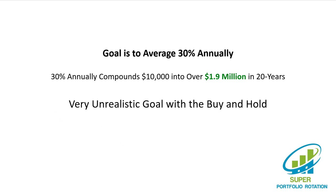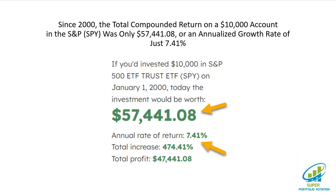And that brings me to the first secret of what we're going to do. And I want you to see something here before we get to that. Since 2000, the total compounded return on a $10,000 account in SPY, which is the ETF for the S&P 500, grew that account to $57,000 over the last 24 years. That's only 7.41%. That is not that great, right? An annual rate of return of 7.41%. You buy and hold, you stick with it, and that's what it is. That includes the dips, the crashes, everything. So it's a total increase of 474%.